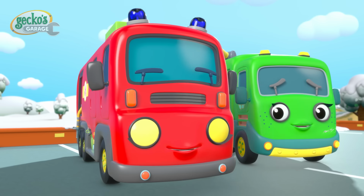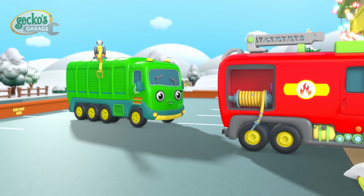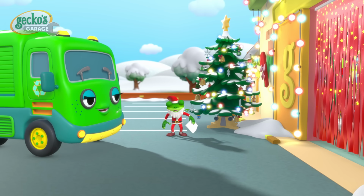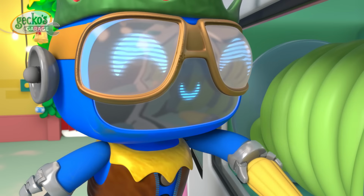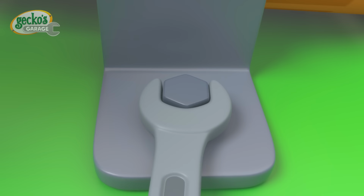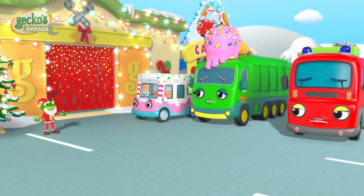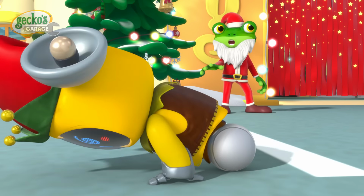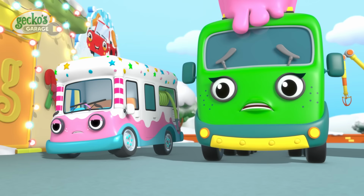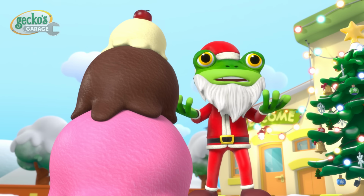And Fiona, you wanted a new fire hose. Your watery wish will be granted. Mama Recycle, you asked for a new grabbing arm. Let my elves grab that for you. Ho, ho, ho! Oh, no, no, no! Something's not right! A grabbing arm for Fiona, an ice cream cone for Mama Recycle, and a hose for Vicky.